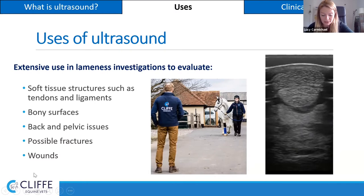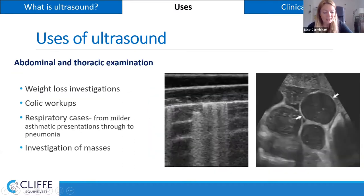What you might be less aware of is that ultrasound is also used in orthopaedic workups to examine bony surfaces. You might think that we just use x-rays to look at those, but actually using ultrasound is also very beneficial. We can also use it to investigate back and pelvic issues, to look at possible fractures, and even for the full investigation of wounds as well. So if we move to the next slide.